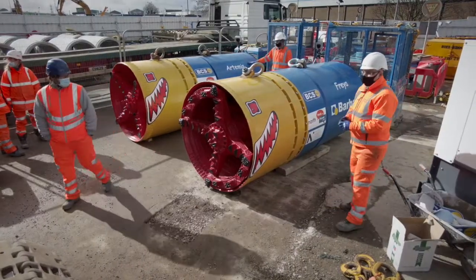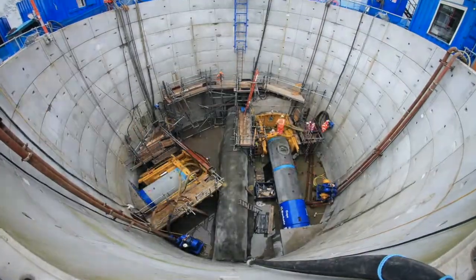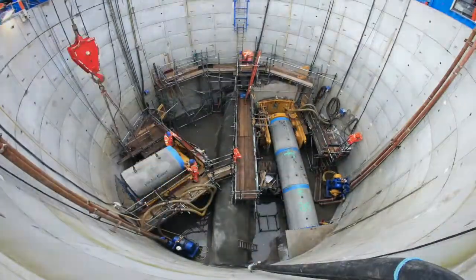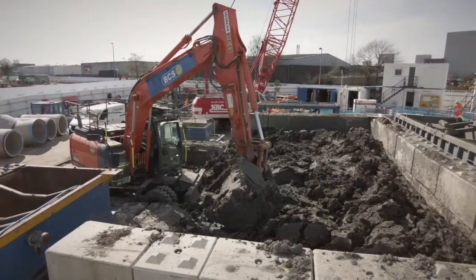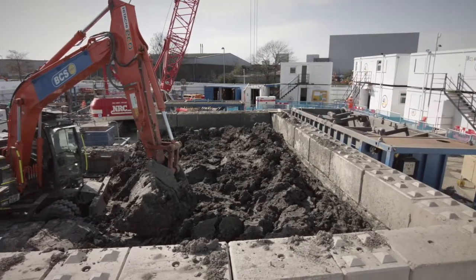Barhale identified a pioneering engineering technique to complete both tunnel boring works, which involved using 2 Izeki pipe jacking machines from a single shaft at the same time. As well as reducing delivery time, this method also enabled Barhale to reduce waste through tunnel boring machines, reducing water consumption required by up to 80% to complete the works.